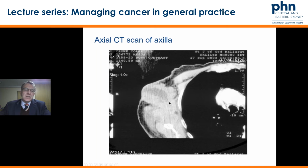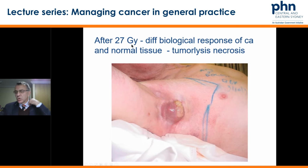Now, at 27 gray, he's been given a short, hot course of radiotherapy. We can see that there's a real difference between the biological response to radiotherapy between the normal cells, this skin that is getting full dose, and also the cancer cells. So this is the cancer. You can see already this yellow stuff is necrotic tissue. It's called tumor lysis. It's like pus in that it's necrosis, but it's unlike pus in that it's caused by radiotherapy, not by infection. So we can see that the tumor and the normal cells react differently to radiotherapy.